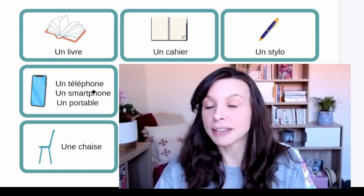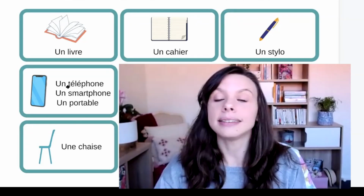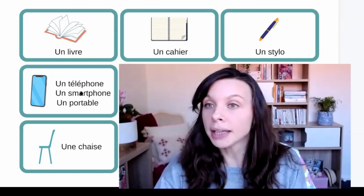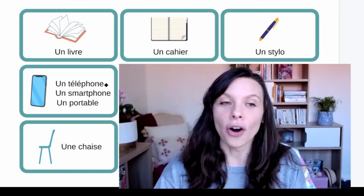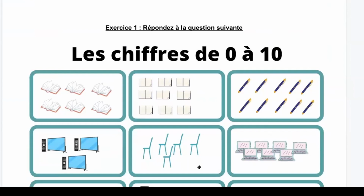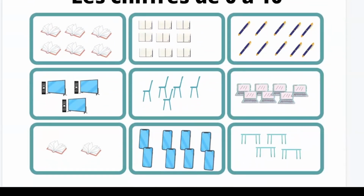Next one is a phone. As you can see, we have several options. So we could simply say un téléphone, but we hear a lot as well un smartphone et un portable. So un téléphone, un smartphone, un portable. So the first exercise to do is very simple. I have several items here, and as you can see, I have different numbers for each item. So we're going to practice this with a question.